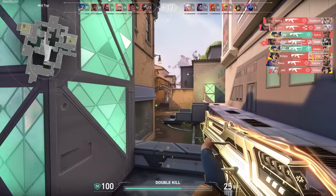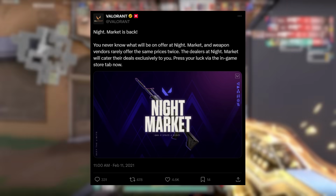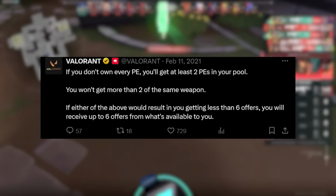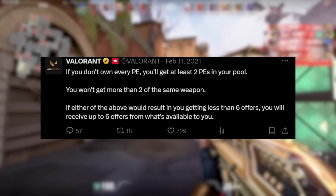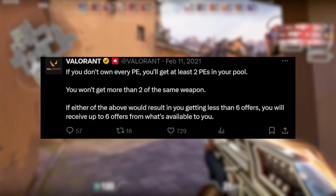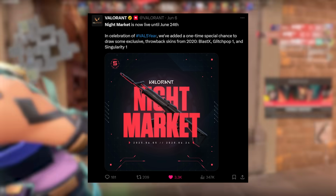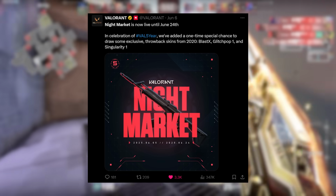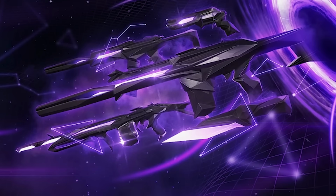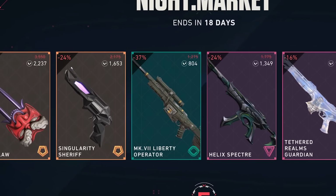Riot have actually made a couple of tweaks to the night market since launch. On literally the second night market ever, they saw some of the negative feedback from the original one and made it so you'll get at least 2 red/premium tier skins or higher, and you won't get 2 or more of the same weapon if possible. They did also do a one-off to celebrate the 5-year anniversary of the game, where you could, again could, so not a guarantee, get 3 of the oldest exclusive tier skin lines in the game. I don't even think they let those skins stick around beyond that one night market though, which is kind of wild to me.